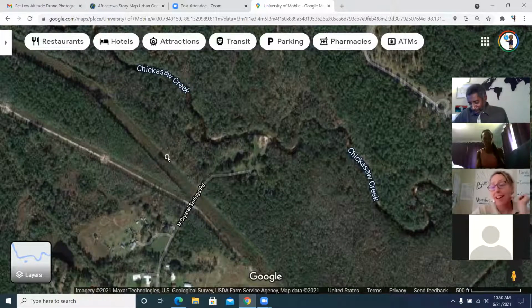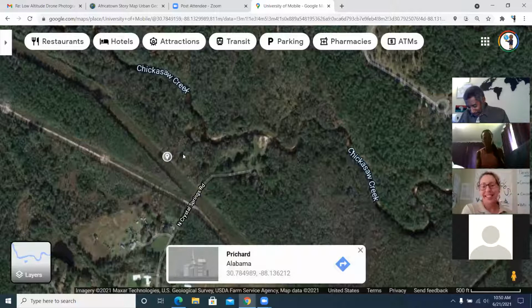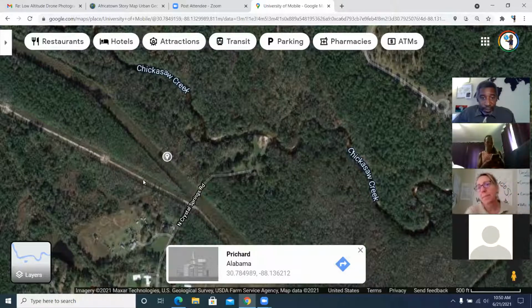Yeah. A little history of that state park. That state park was land that belonged to the state, and back in the 90s a senator from Mobile got it donated to the city of Prichard, and they had plans to develop it, but they never got any money. They even had some plans drawn up that Liz mentioned.